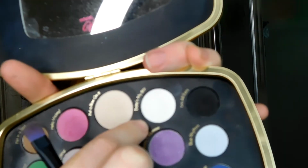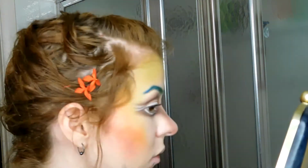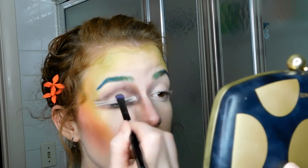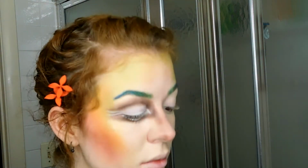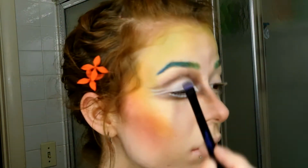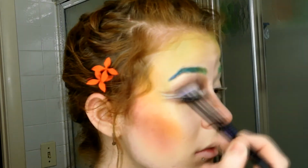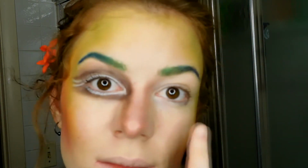Going in with Daddy's My BFF and a small angled brush, we're going to go over the white just to make it last a little bit longer and to help fade it out a little bit. And then we're going to be taking that same color and packing that onto our eyelids. Probably should have done this before the mascara, but I kind of forgot about it. Whoops. Here's one eye done, and now to repeat the same steps onto the other eye.